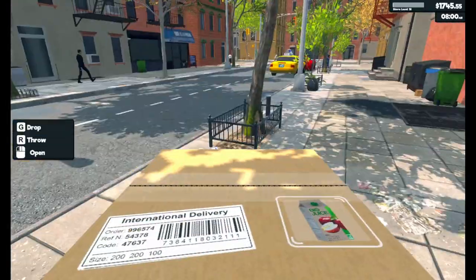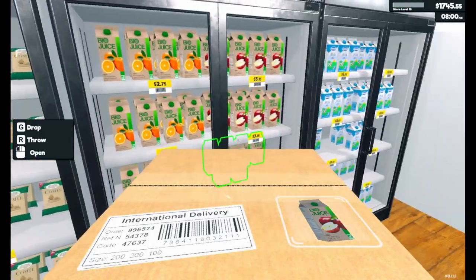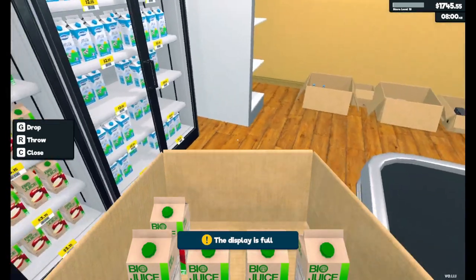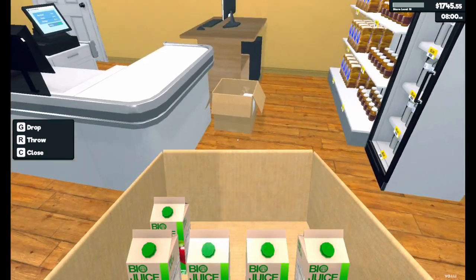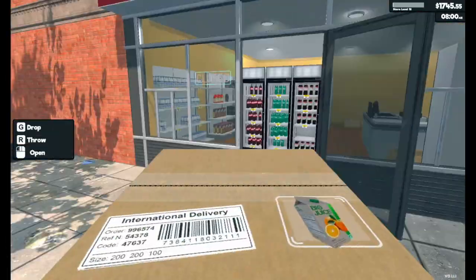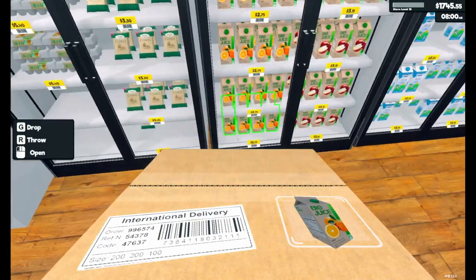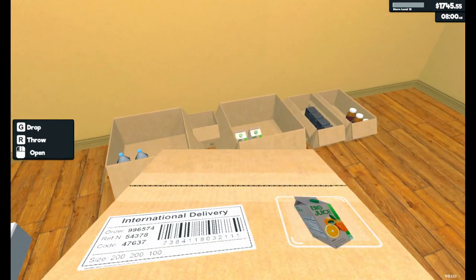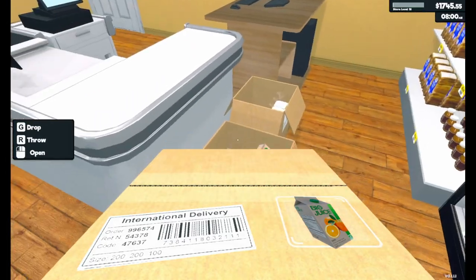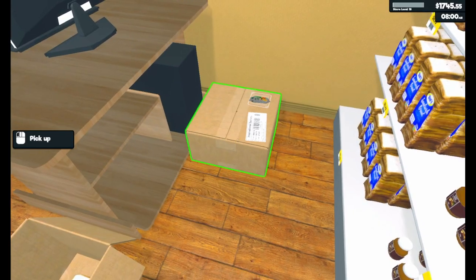Sounds like the water separated and having its own thing makes more sense. I would put the water over here, but I don't necessarily have any room. Did I get two boxes of that? I guess I must have. Didn't really need orange juice, but okay.